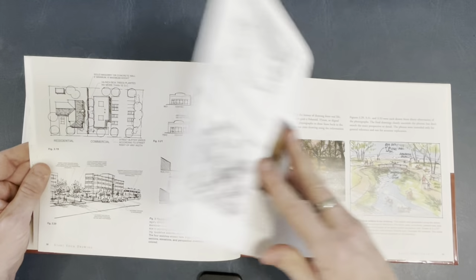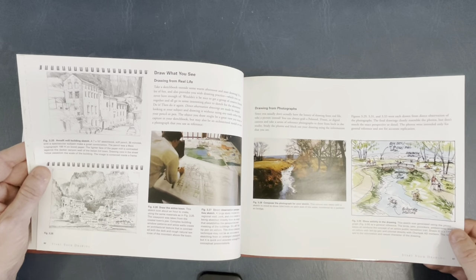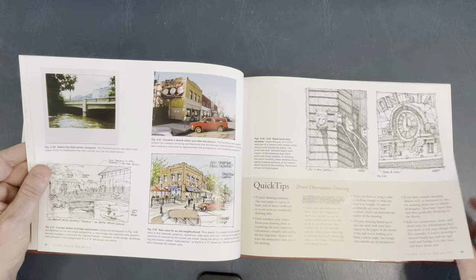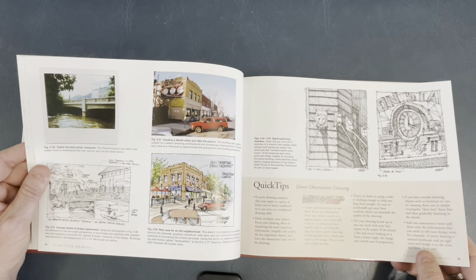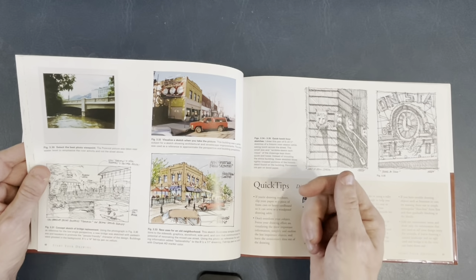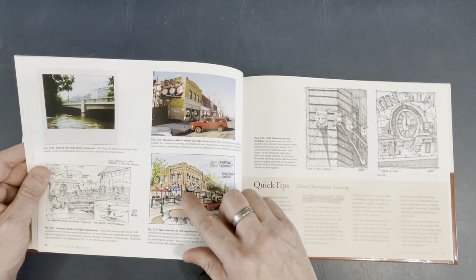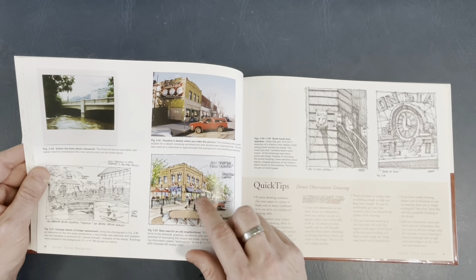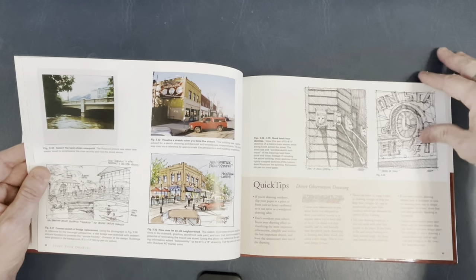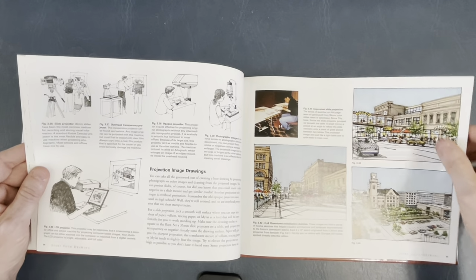Some quick tips. Drawing from real life. So some nice tips on drawing from real life here. This is neat. They took this building and then made a new concept for it to try and show what this neighborhood could be made to look like without obviously building new things. So that's pretty cool. Quick tip for drawing observation.